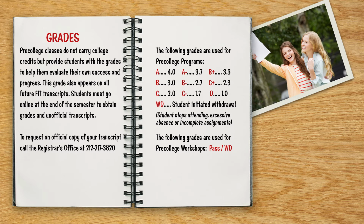You can still be a part of the fashion industry without sewing. If you receive a low grade in any of your classes, talk to your professor and find out what he or she thinks you should do with your talents. Most likely, there is a place for you at FIT. You just may not know where it is yet.